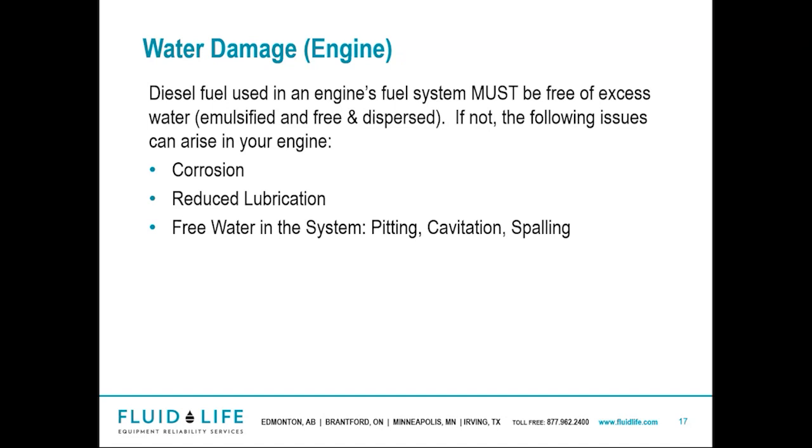It's going to have the largest effects when it's in that emulsified and free and dispersed state. You're going to have to worry about three main things, right? Corrosion, reduced lubrication, and then also what free water does while it's flowing through your fuel system. So corrosion, the water is going to combine naturally with acids present in the fuel, and it's basically going to promote corrosion of your fuel system parts. It can create rust, can lead to component seizure or moving part seizure.